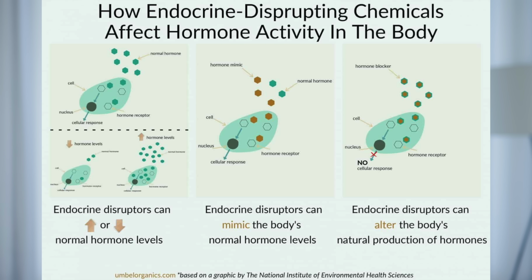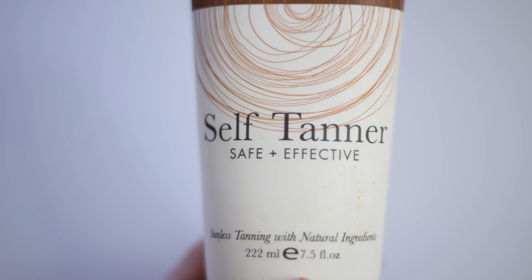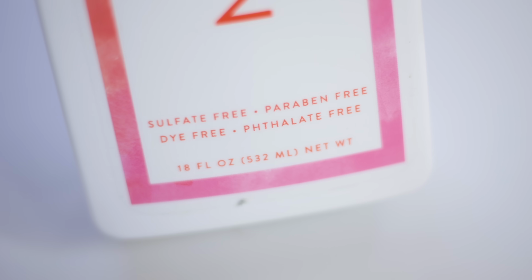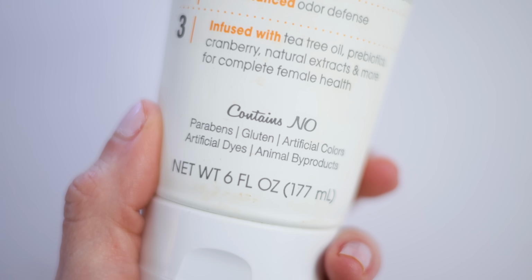So I have switched to a toxin-free self-tanner. I use the Beauty by Earth, but over maybe a year or so, I have found great alternatives for every single body care product, and they're just not containing those cancer-causing chemicals, endocrine disruptors that can affect your hormones, your fertility, and that also applies to feminine care products. I've talked about this extensively, but you do want to use organic tampons, especially.